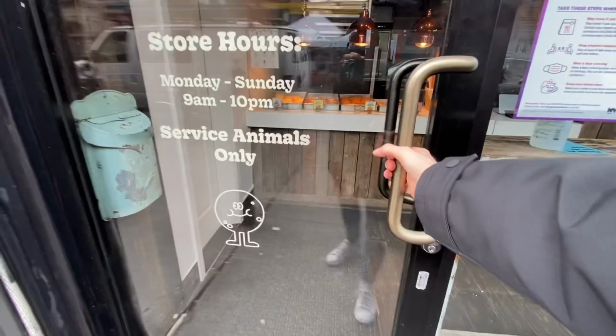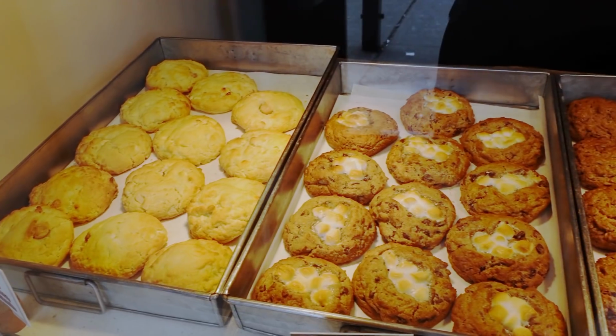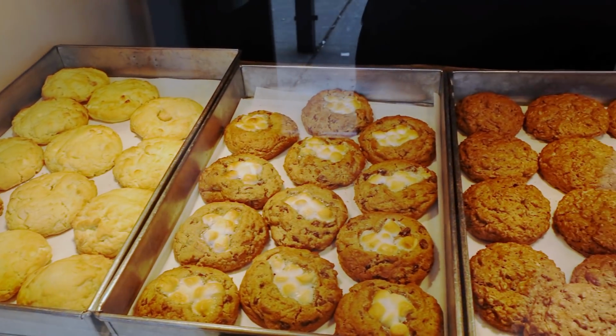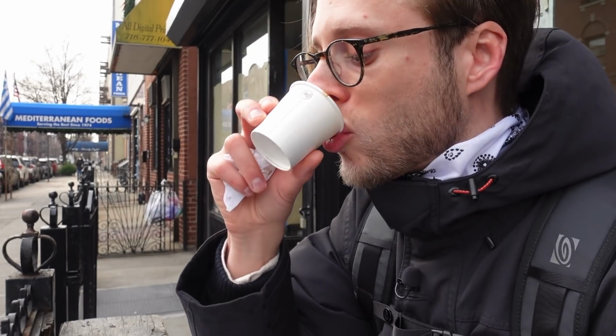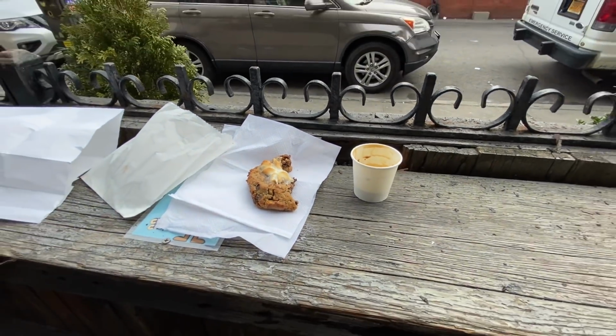Chip has amazing cookies and amazing coffee. These are the most amazing cookies in the entire neighborhood, and they're like the size of a hockey puck, full of sugar. It's incredible. I also got an espresso, which is also really good. A little expensive, but totally worth it.